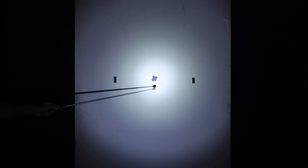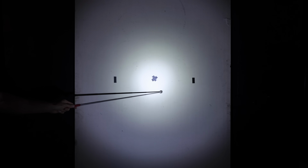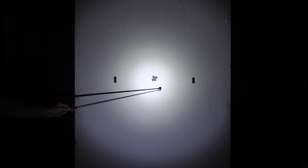The marks on the wall are 1 foot apart, and the wall is 4 feet wide. The MIOISY is positioned 4 feet from the wall, and the hotspot, which is the brightest part of the beam, is about 1 foot wide. The spill, which is the peripheral light around the hotspot, looks pretty sloppy with rings and dark spots. It's very dark outside, and the MIOISY is only offering about 15 feet of good visibility.